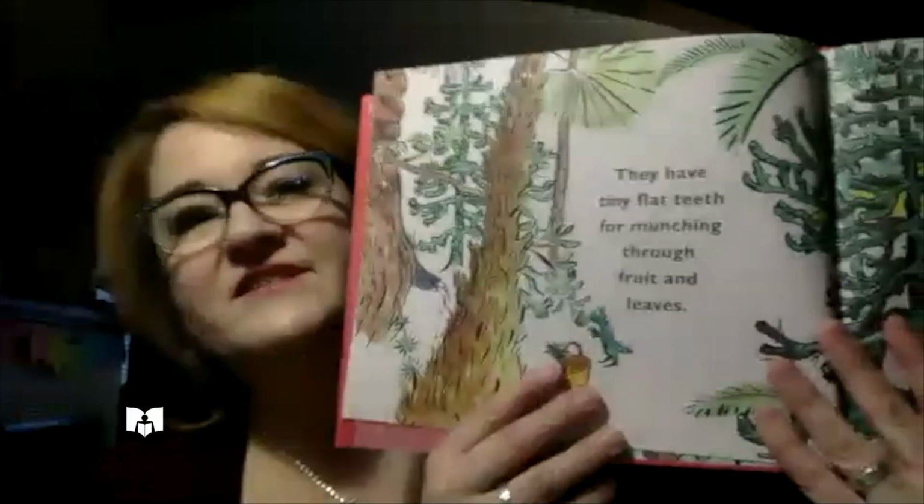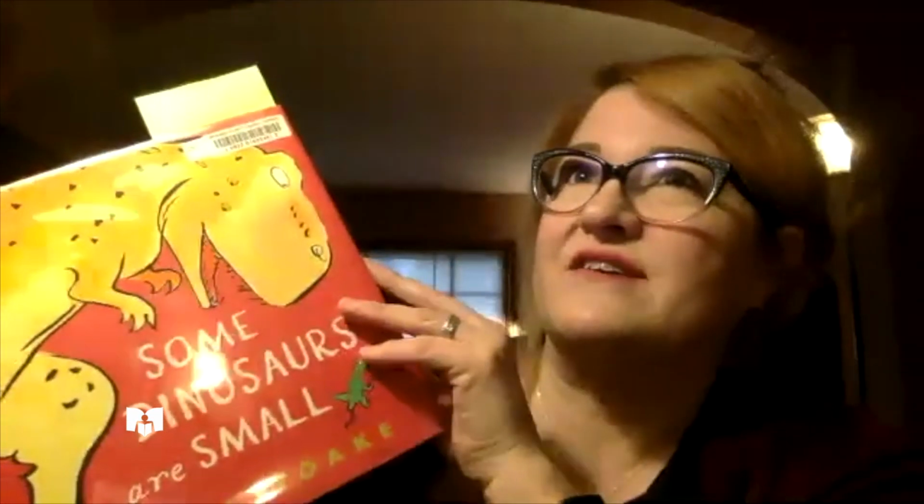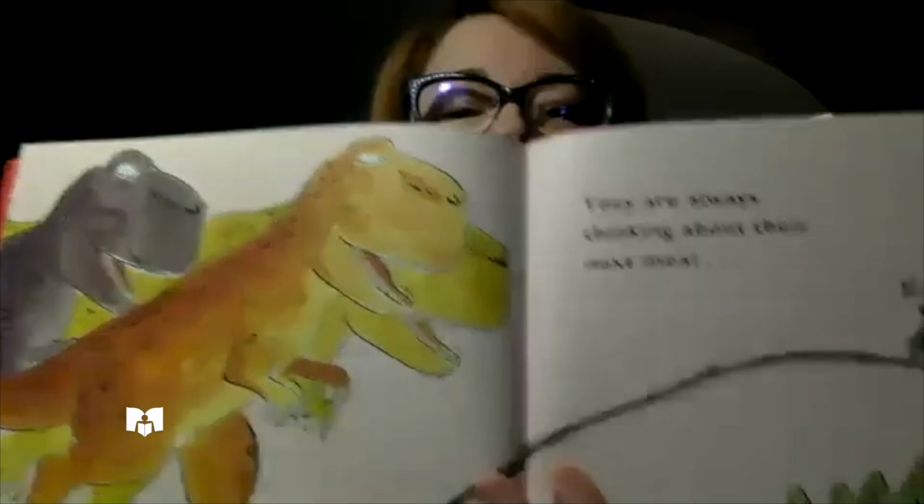And then they talk about their teeth. They have tiny flat teeth for munching. And then some dinosaurs are big. You can see the big legs there. So it talks about the differences in dinosaurs, and it seems really straightforward, but then it does some really funny things about how some dinosaurs are fast and you see the big dinosaurs chasing the little dinosaur. And they're always thinking about their next meal. To somebody reading this aloud in story time, or a parent, you might start to worry about where this narrative is going.